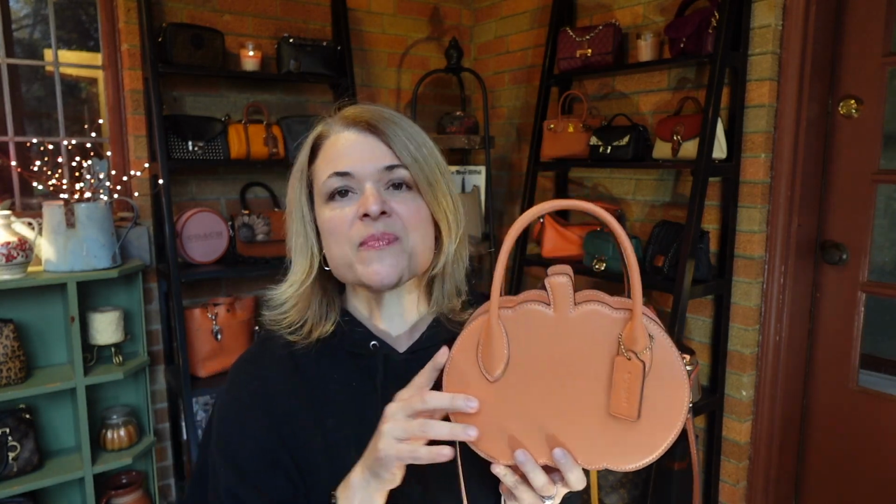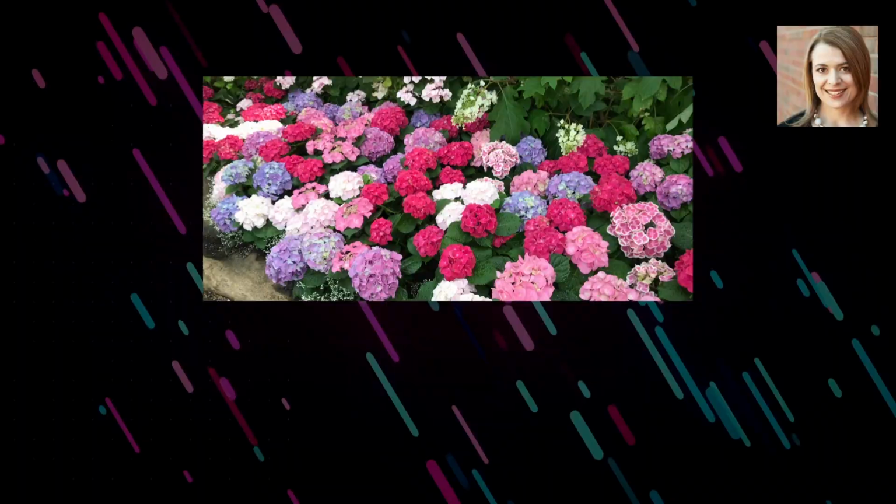I'm going to tell you a story related to pumpkin pie, which of course, to me, this is my pumpkin pie bag. And this bag is sold out now, but if you are interested in this bag, I'm going to give you my suggestions for how you might be able to score it if you still want one. Okay, so let's get started.